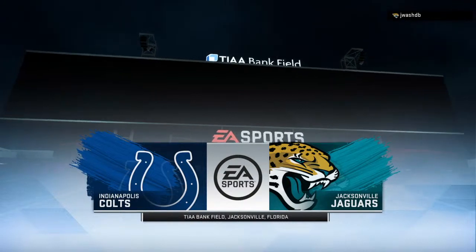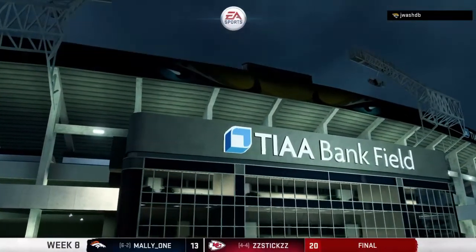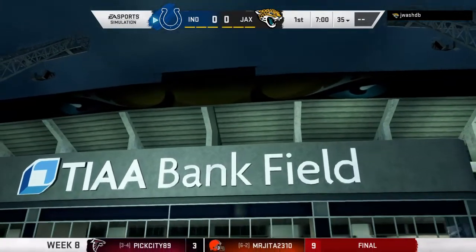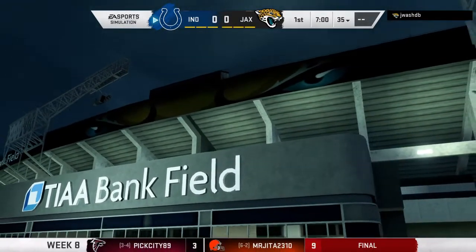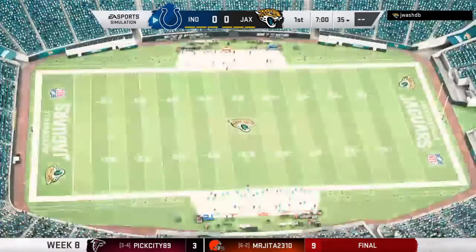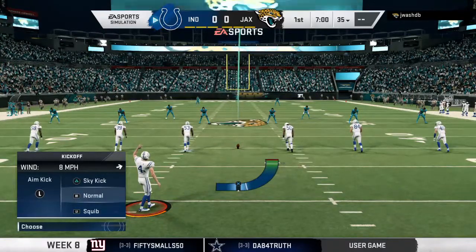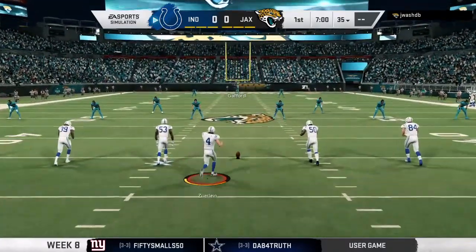Played in TIAA Bank Field here in Jacksonville. The scene a few moments ago, here it is. It's unlike any other in sport as both teams made their way out of the tunnel. These folks are fired up as their guys are ready to do battle between the Indianapolis Colts and the Jacksonville Jaguars.